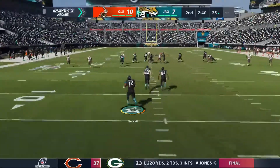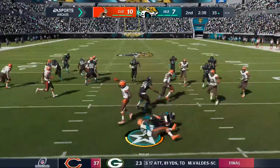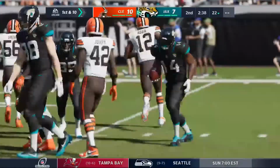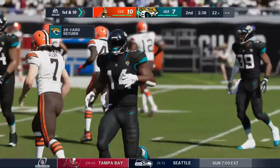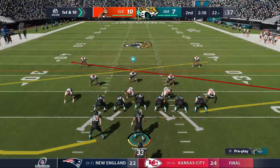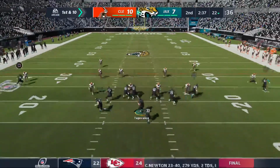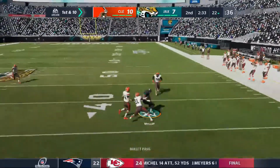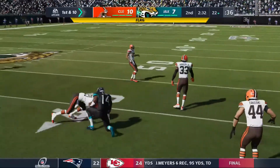Taken about 7 yards deep. And he's up past the 20 to the 22-yard line. The Jaguars take over 1st and 10 at their own 22-yard line. The Jacksonville offense set to begin their next drive. From the gun, it's Tua. To the right side and complete to Metcalf.